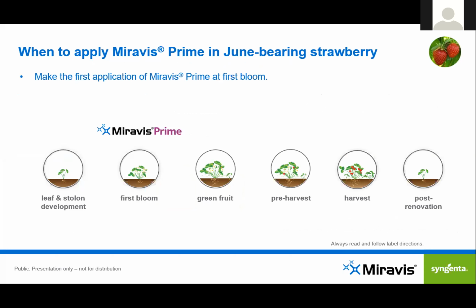So I'm going to go through two examples, one being June bearing and the next being day neutral. In June bearing strawberries, we're recommending Miravis Prime is applied at that first bloom, that primary bloom in June bearing berries, and then coming back later with your Switch application.